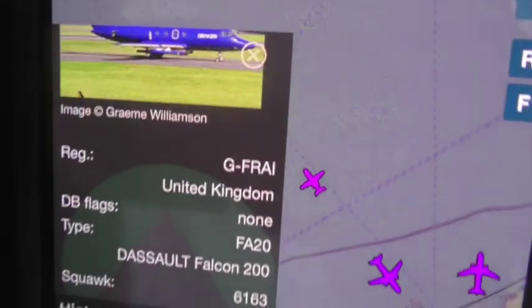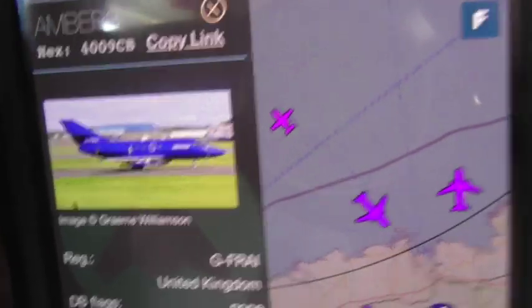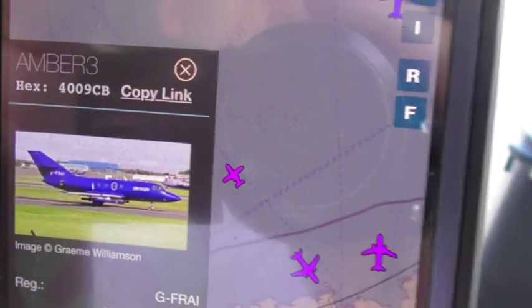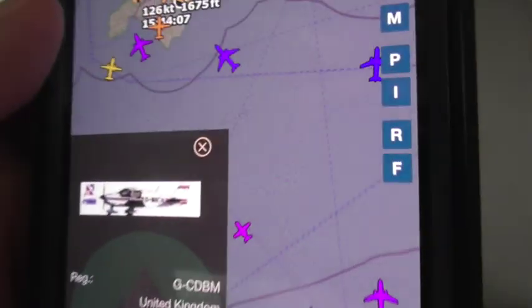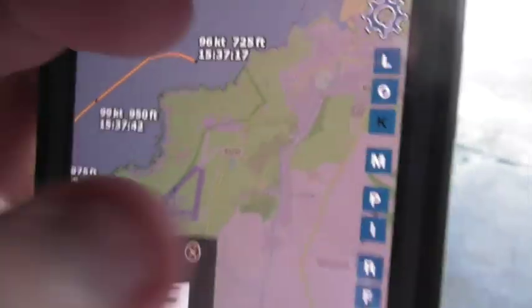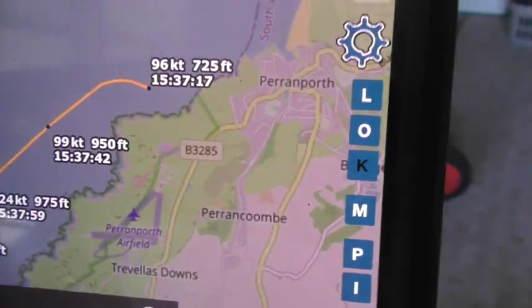Obviously he was after we saw the Draken Aviation Services Falcon that came here just before the Robin DR.400. That was the first aircraft we saw, and then the second was the DR.400, whose registration was G-CDBM. As you can see, he took off at his base at Penrith Airfield just around 3:37 PM.